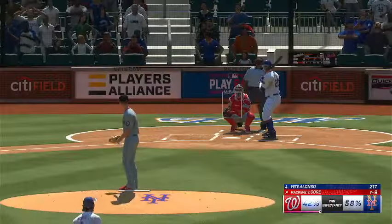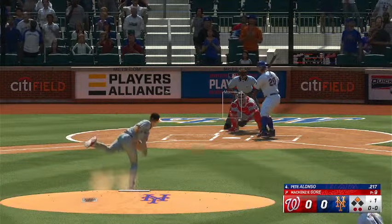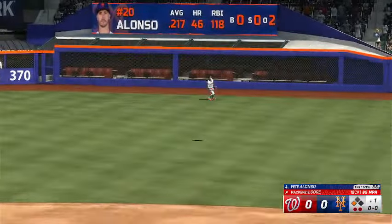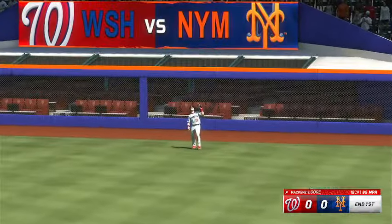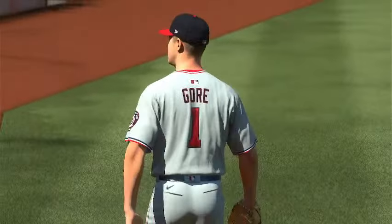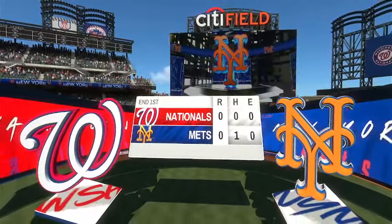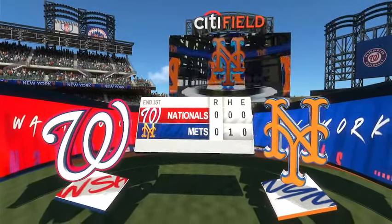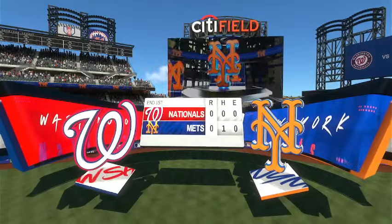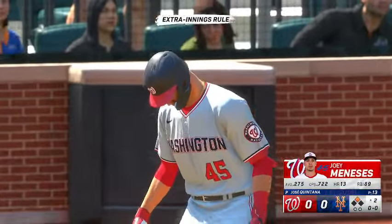And now it's the polar bear, Pete Alonso. In the air, fairly deep to right field. Thomas moving under it. He's got it, and that'll end the inning. End of one, and we're still scoreless. Back here in Queens, new inning started.